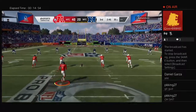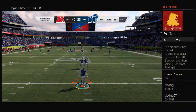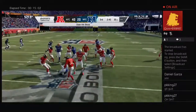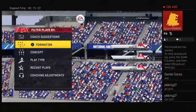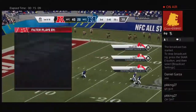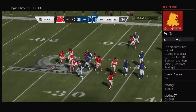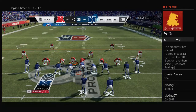So after the touchdown, here's Fairbairn now to kick it away. This is taken just shy of the 10 here. And he'll get it up to about the 26-yard line just across the 25. The NFC takes over 1st and 10 at their own 26-yard line. The offense now at the line, ready for their next drive.